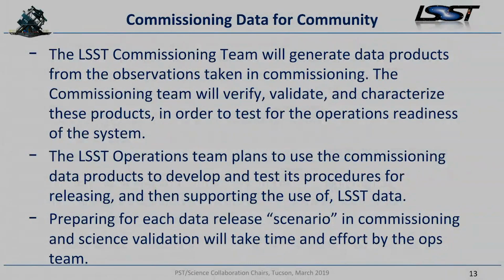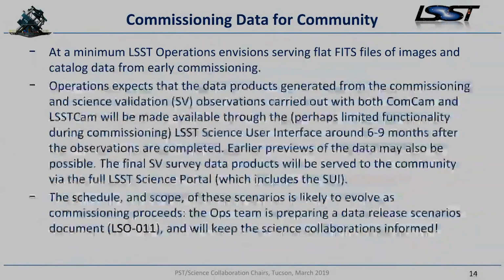So let's talk about what those are. In the beginning, the operations team would envision serving at a minimum flat FITS files. It could be images and catalog data. That might be in the very beginning of the survey period. You have single frame images and single visit images.